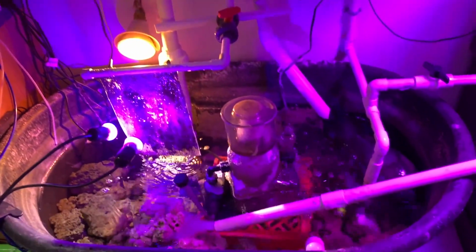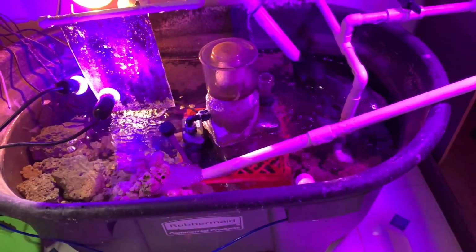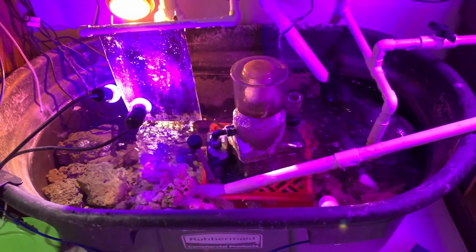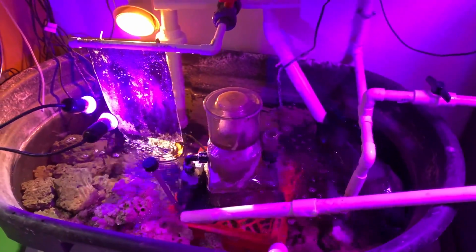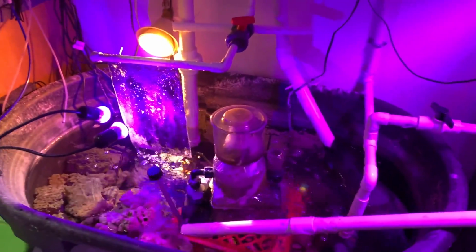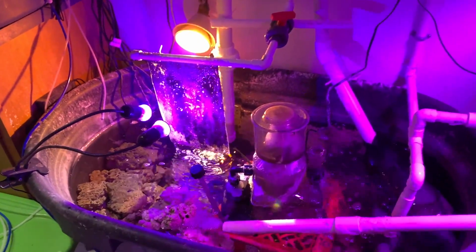That's awesome. Yeah. And I do that once every 3 to 4 weeks, dosing once a week, and I don't do anything else. Well, it seems like a pretty low maintenance tank for what you got set up. How many gallons is this? Is this 100? Yeah, so that's 100.